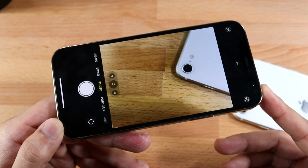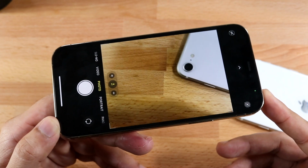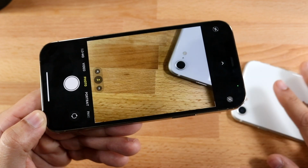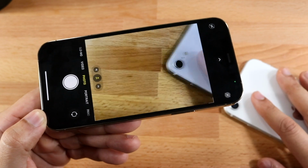I don't know how many people are planning on using it, but definitely when it comes down to it, the iPhone 12 Pro has a far better camera, in my opinion, and a lot of other people's opinion, than the iPhone SE2. So when it comes down to that, that pretty much covers up the cameras.